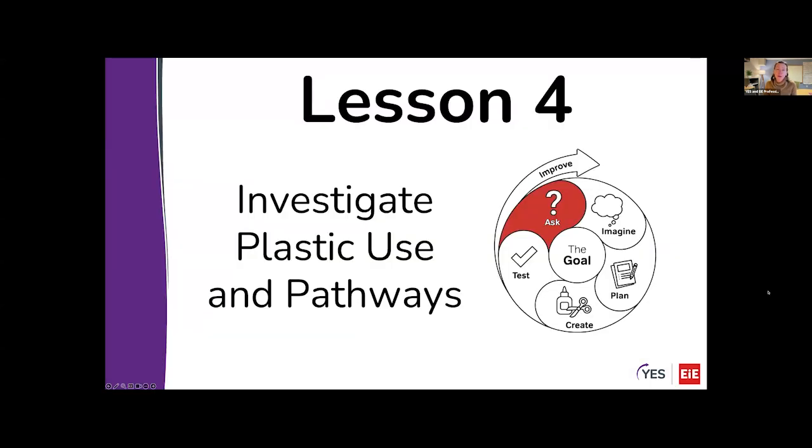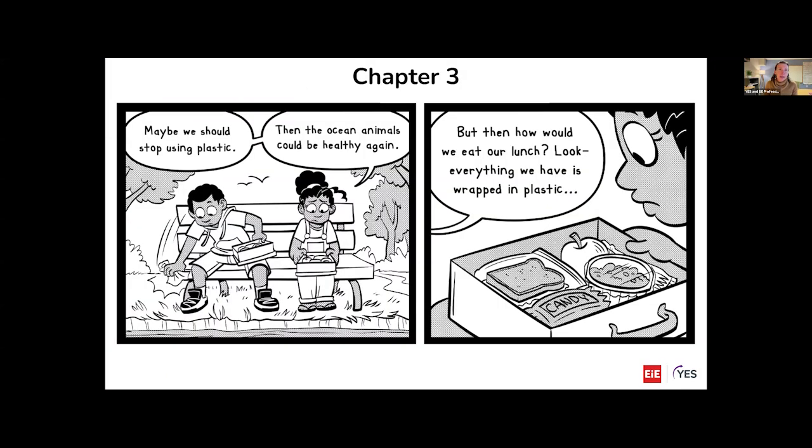And so in lesson 4, we think a little bit about, why do we use so much plastic? If it's such a problem, then let's just stop using plastic. And so Kayla and Antoine in this storybook, in this comic book, are thinking the same thing.